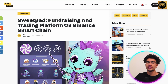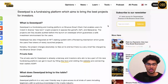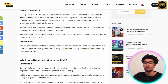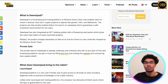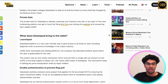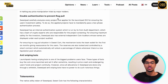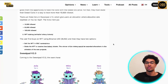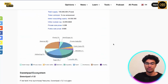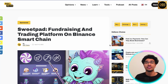And last but not least, just a quick mention over here that they were featured in the Binance Smart Chain news article over here, the Sweetpad Fundraising and Trading Platform on Binance Smart Chain. Just a little bit about the project. If you are interested, make sure to just check this out on the Binance Smart Chain news website. It just gives you a little more details, a little more in-depth information about this project, what you can expect, the private sale, everything about it. What does Sweetpad bring to the table? The launchpad, their double authentication to prevent rug pulls, the anti-sniping bots, tokenomics information right here, a little breakdown of it, their whole ecosystem, and a lot more over here. So definitely make sure to go check out this article. Very informative, very helpful for new members of this community, and definitely something you're not going to want to miss out on.